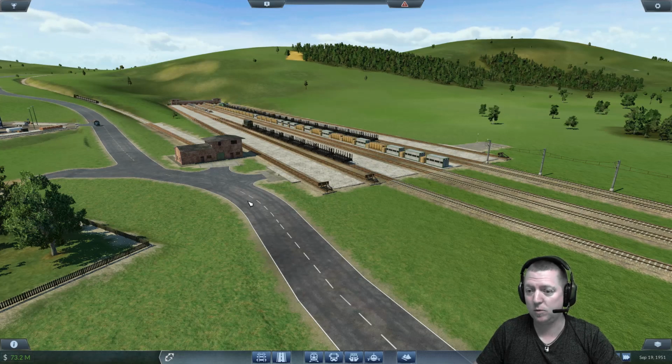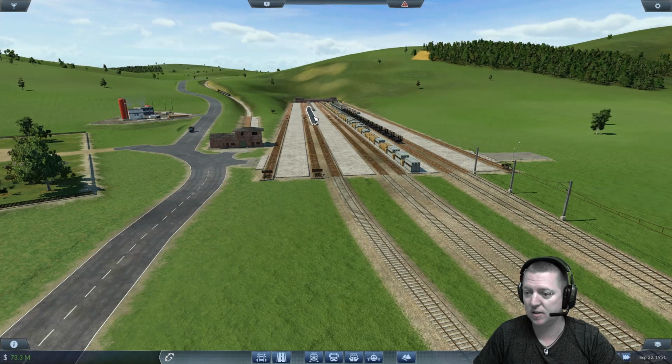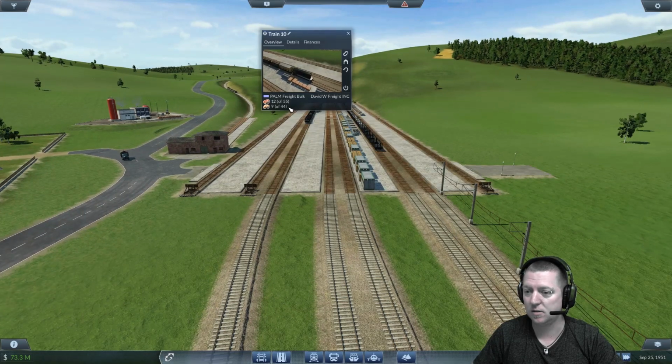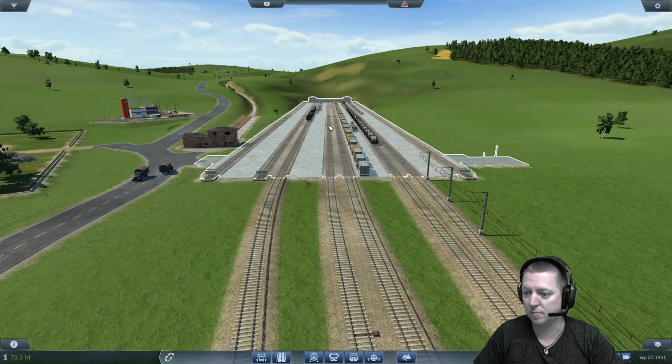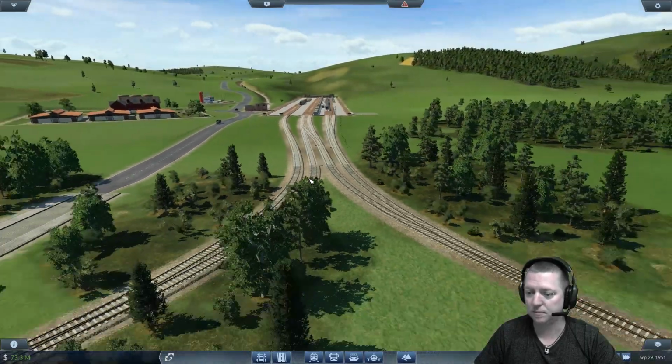Okay, and we're back. We're still here at David W. Freight Incorporated. Now, what we're going to do is I've actually changed this lane here to come over onto another side. No, sorry, that's the Palms. It's not that platform at all. It's this platform right here in the middle.